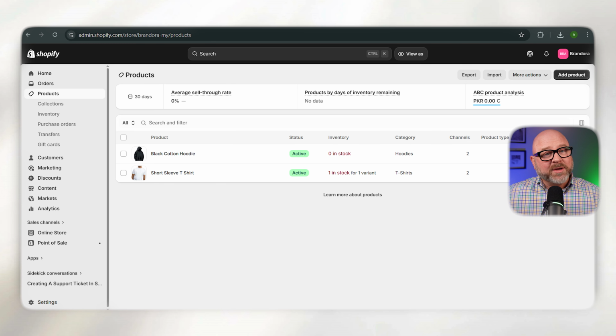The dashboard is easy to understand, the setup is fast, and everything is already organized. Now, you don't have to worry about hosting or security because Shopify handles all of that for you. This makes it a great choice for anyone who wants a smooth and simple workflow.